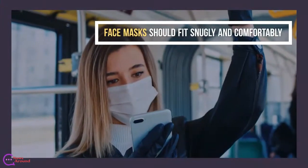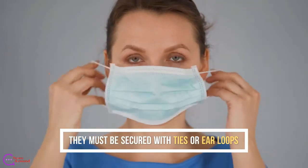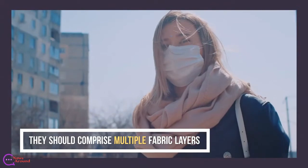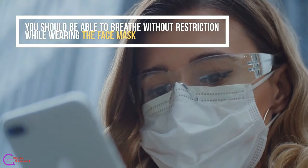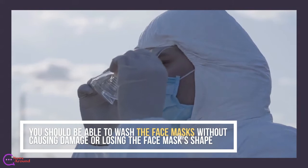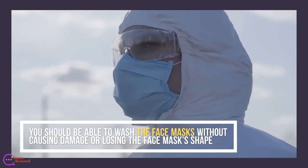Number 1, face masks should fit snugly and comfortably. Number 2, they must be secured with ties or ear loops. Number 3, they should comprise multiple fabric layers. Number 4, you should be able to breathe without restriction while wearing the face mask. Number 5, you should be able to wash the face masks without causing damage or losing the face mask shape.